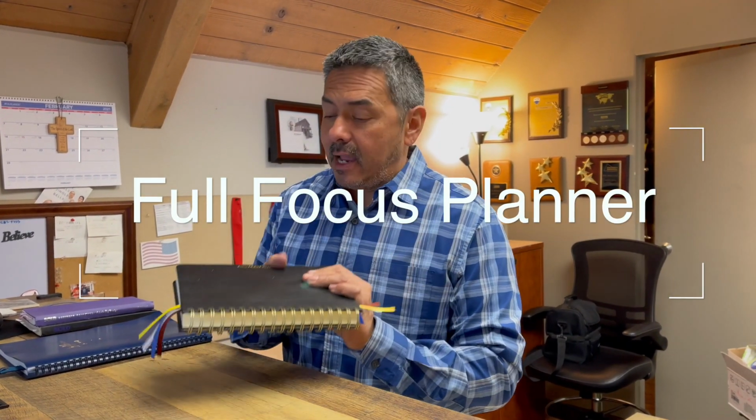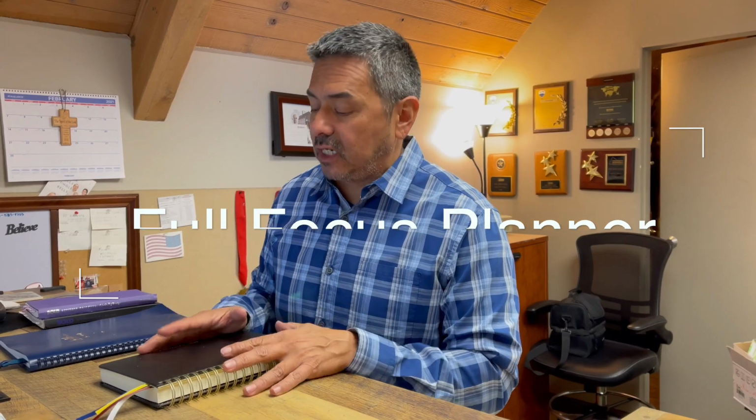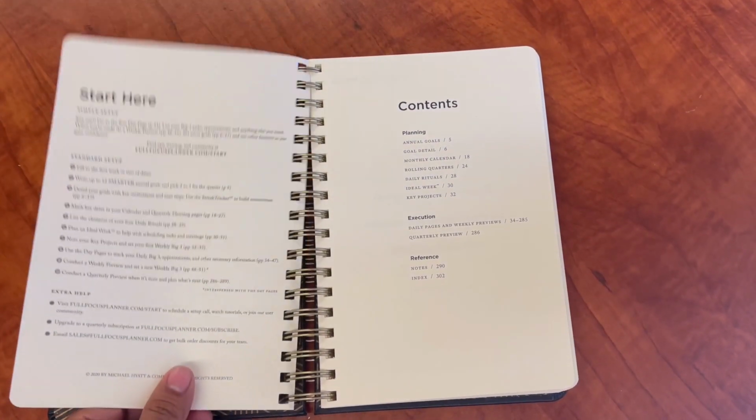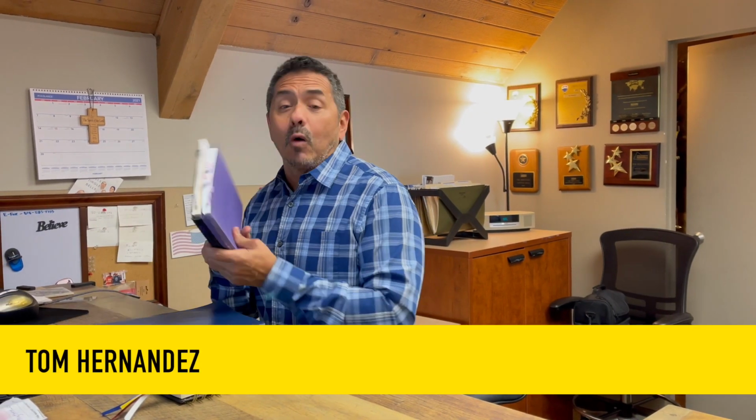Like we said last week, we were going to talk today about a planner and how not all planners are the same. This is the Full Focus Planner by Michael Hyatt, and this has been the big game changer for me. So I really wanted to share more in depth about this planner versus my other planners that I've used from before and notebooks that I've had.